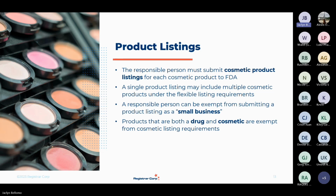And then lastly, products that are drugs and also cosmetics are exempt from the cosmetic listing requirement, but please note that products that are drugs still must follow the requirements of Chapter 5 of the FD&C Act. So again, anti-dandruff shampoos, foundations with SPF, acne creams, they will all be required to still list under that drug establishment and drug listing requirements that are already in place.